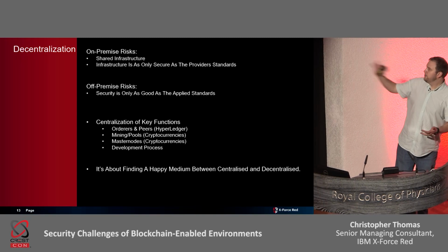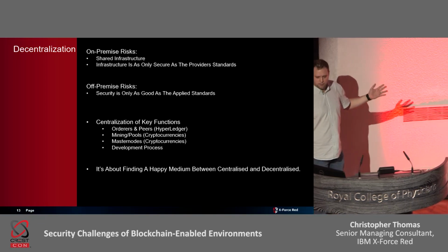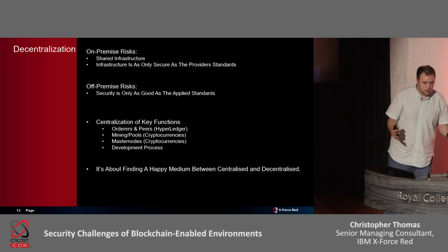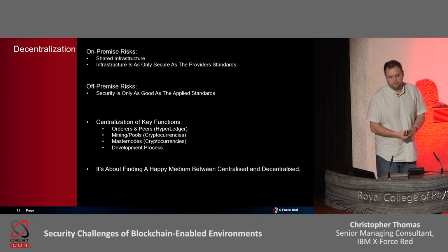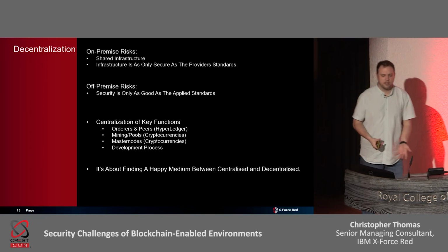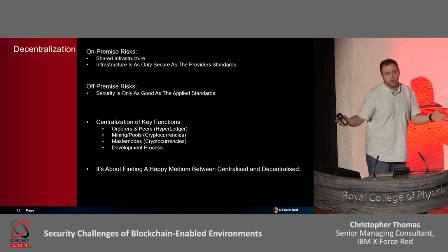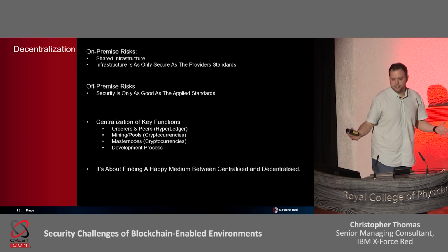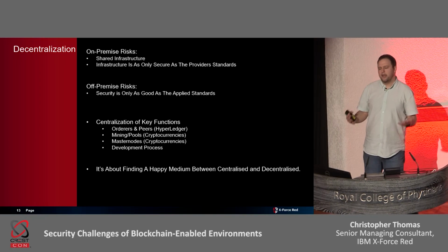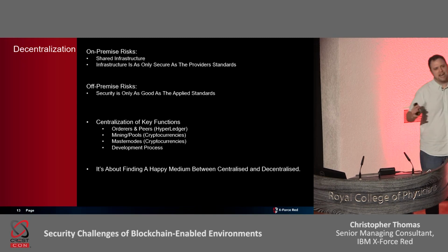Further to that, development process. Now, from a public perspective, with cryptocurrencies, the code is open source, so the majority of the time it's not just a small pool of developers creating the public blockchains. It's a whole community making commits and pull requests. From an enterprise perspective, while the enterprise development teams are going to be quite large, where you would hope anyway, in some instances that pool is significantly smaller compared to the public blockchain. So again, it's all about finding a happy medium between being centralized and decentralized.